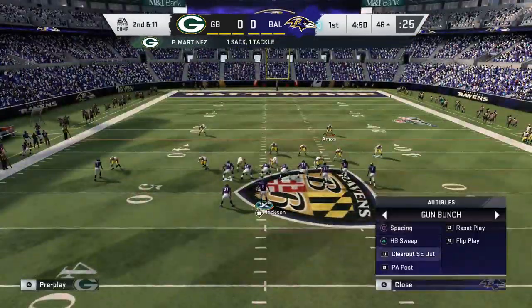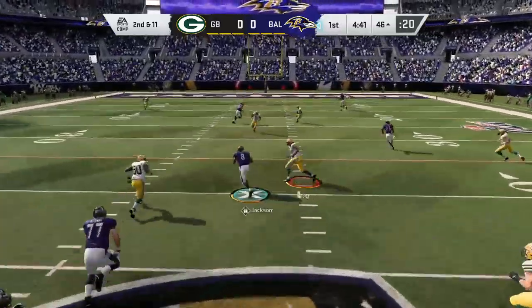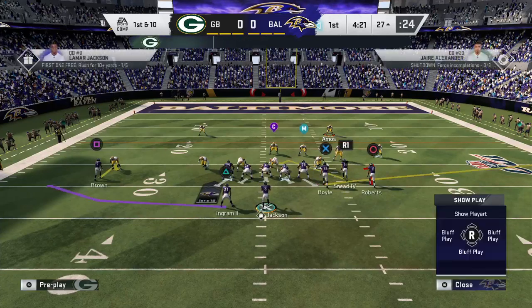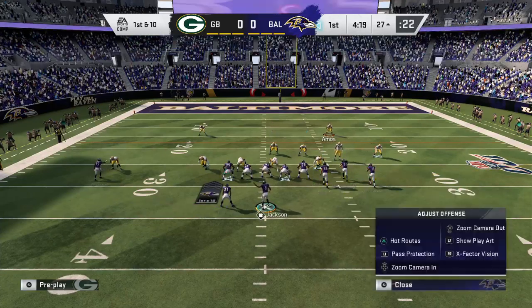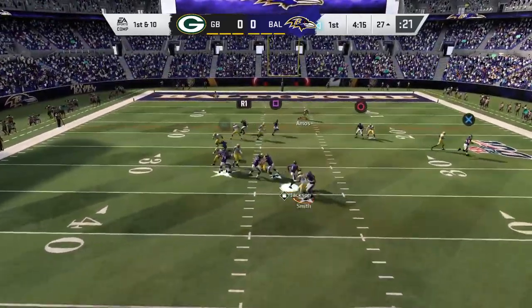Brandon, this is why golfers do their best to never count a score in their head before the ball goes in the cup. This looked like a slam dunk for points on this drive, didn't it? Instead, they throw an interception, and they're going to come away empty. After the interception, here's Jackson. Steps away, and he can't find anywhere to go with it. And he goes down. Give the sack to Blake Martinez.